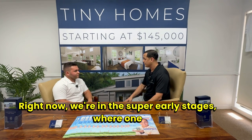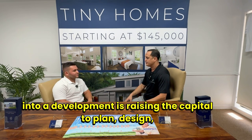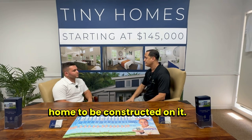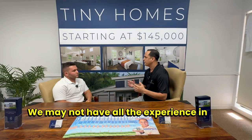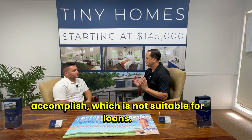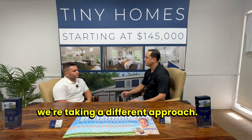Right now we're in the super early stages, where one of the most difficult parts for any developer is raising the capital to plan, design, and essentially get the entire community pad ready for a home to be constructed on it. One of the biggest obstacles is getting lending. So we took a different approach. We're a smaller company. We may not have all the experience in the world to showcase what we're trying to accomplish, which is not suitable for loans.